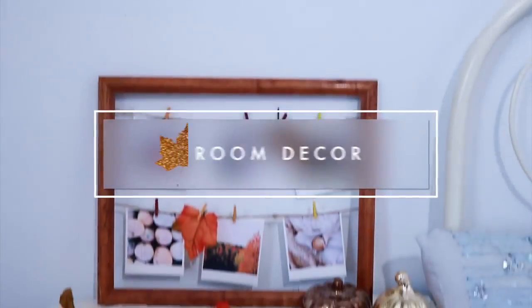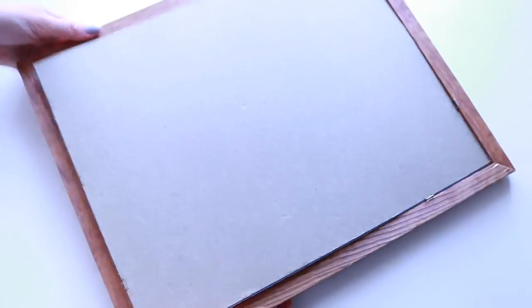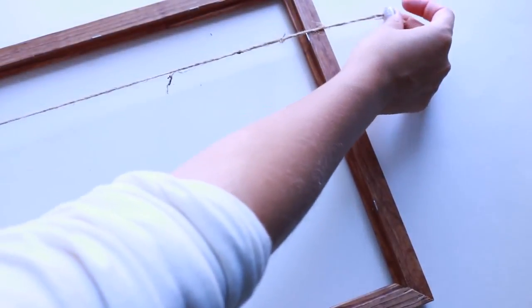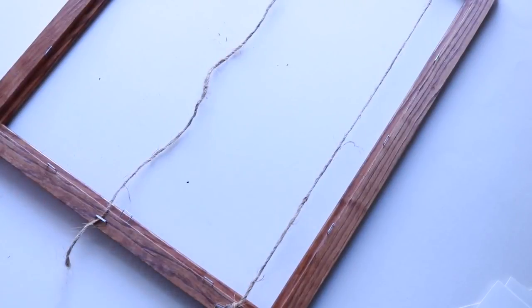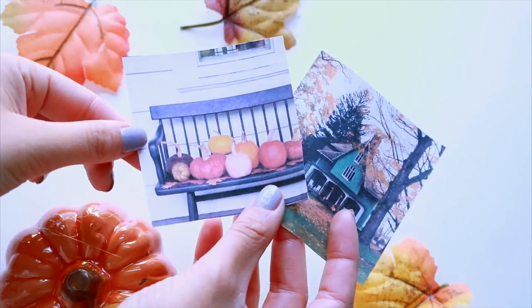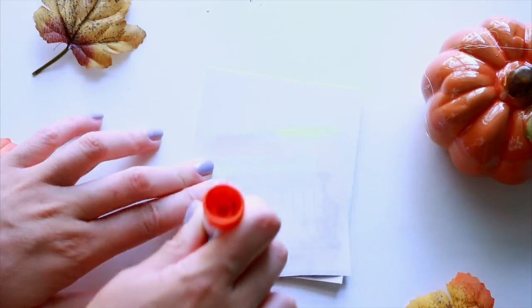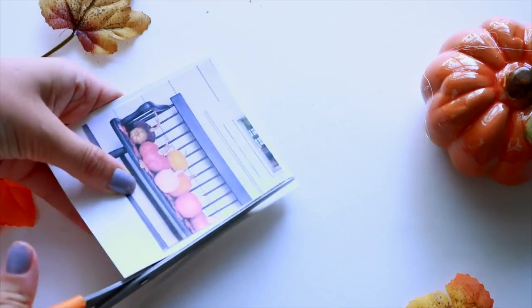And of course, this wouldn't be a Hermione video without some DIY room decor. So for my bucket list this year, I'm doing this frame DIY. So I'm taking the glass and backing out of an old frame, using 2 strings of twine and then stapling them in place and then knotting them to make sure they stay in place and they're really tight. And then I printed off some pictures from Instagram and Pinterest, and I'm putting them on some cardstock paper with a glue stick. I was going to say glue gun there, but with a glue stick. And then I'm just trimming them to size to make them look like Polaroid pictures.